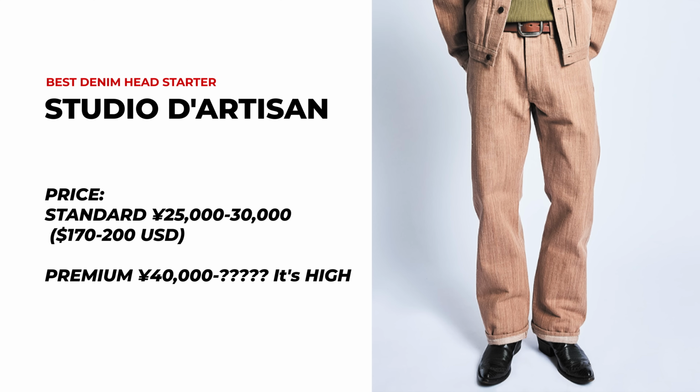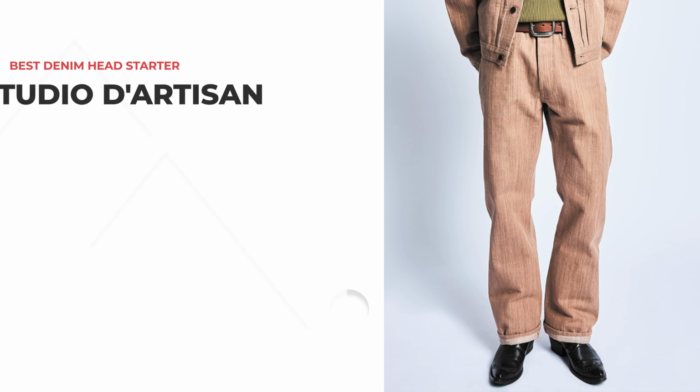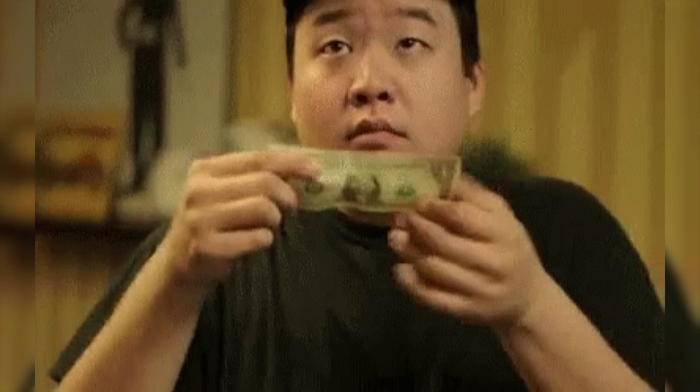Fair warning though, pricing for the most premium pairs reach premium-like prices. It's not uncommon to see Studio d'Artisan pairs go for over 40,000 yen. And I'm not even gonna give you the USD for that, because if you're gonna go for the 40,000 yen denim, then you don't need me to do the money conversion. You're like, man, I ain't even looking at the price tag. I know what I'm getting. That's when you enter into, I'm a denim head, I don't care what the price is.